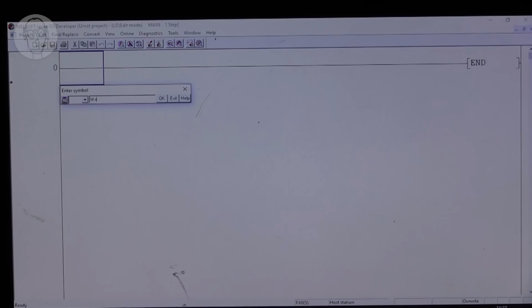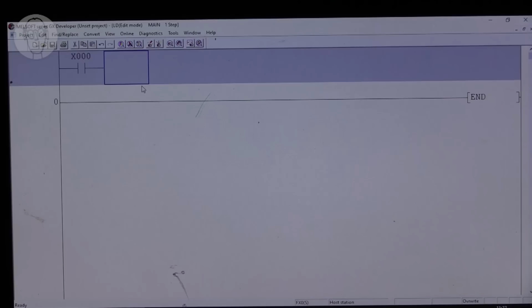So I'll start with a simple program. Load X0 and out T0 K30. This will start the timer when X0 comes on. K is a duration, measured in 0.1 second intervals, so 30 is 3 seconds.